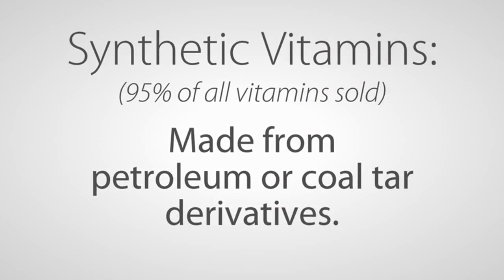And it was back in 1941 that the National Academy of Sciences in the United States said, it looks like maybe we should start to recommend minimums of vitamins and minerals every day. It was a good place to start. Well, it was in the 1930s that synthetic chemists decided that they could manipulate petroleum molecules and turn them into something that looked, well, kind of like vitamins. We call those synthetic vitamins today, and 95% of all the vitamins sold in the world are synthetic, either made from petroleum or coal tar.